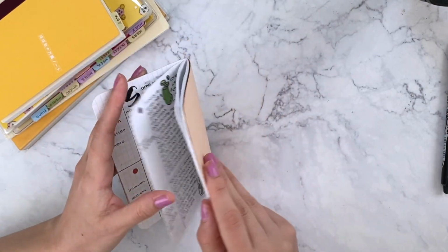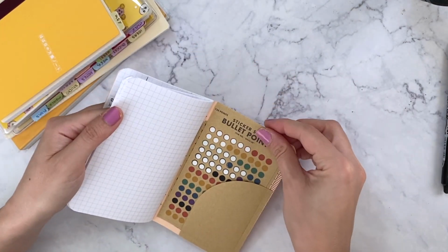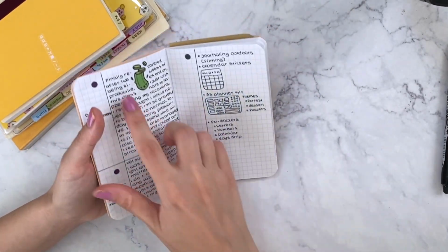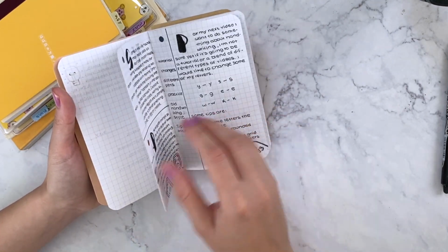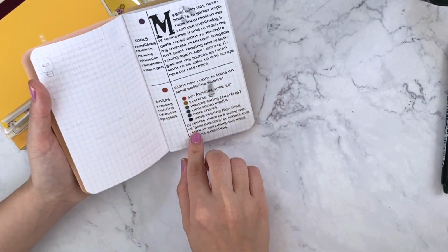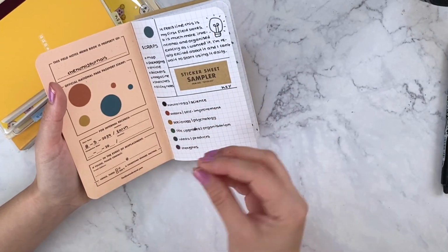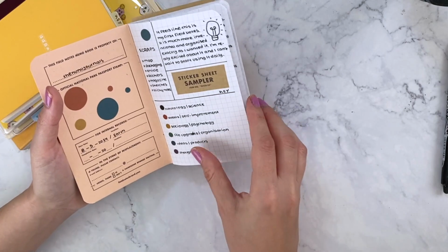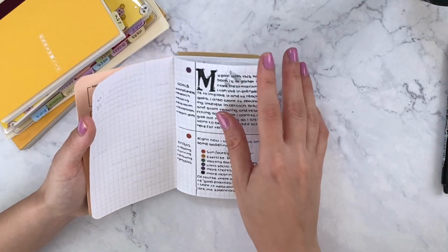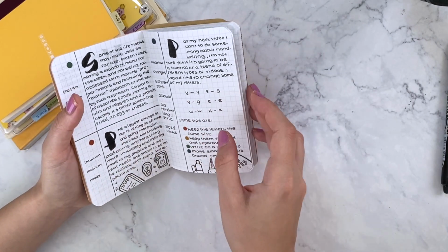So yeah, so far it's been working for me so well. And I love using my stickers in this as well. They're so functional. I use the bullet points for categorizing the different subjects, and also for the to-do lists here. I just find it really satisfying to look at, and I really love this organizing system where you put the bullet points to quickly indicate which subject this is instead of writing a title. I just think it looks so much better.